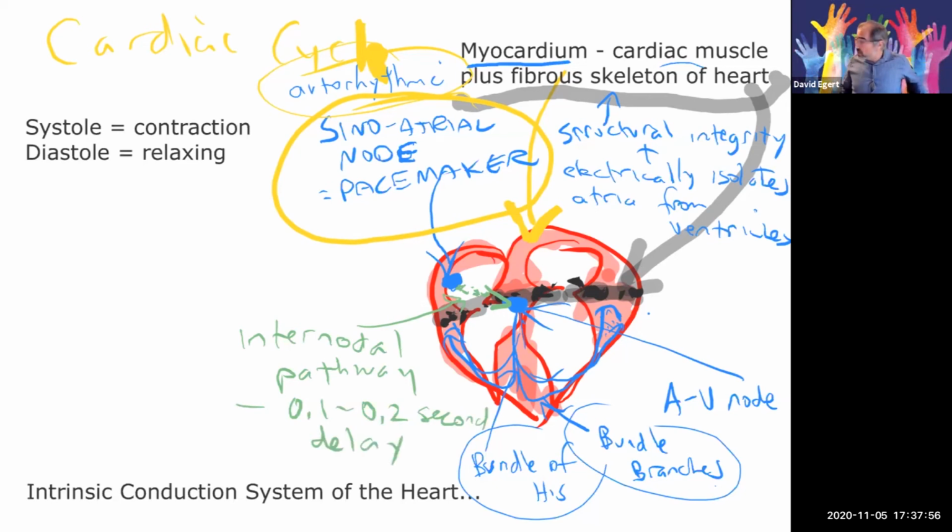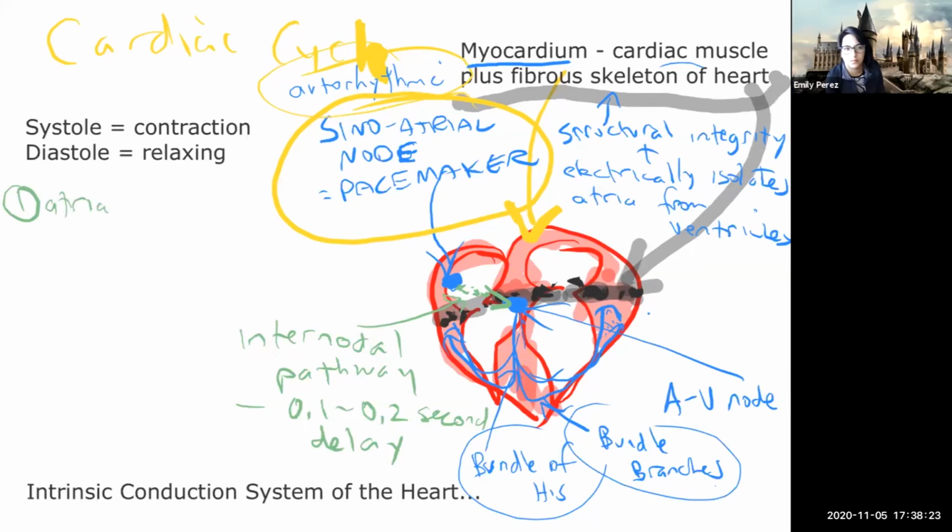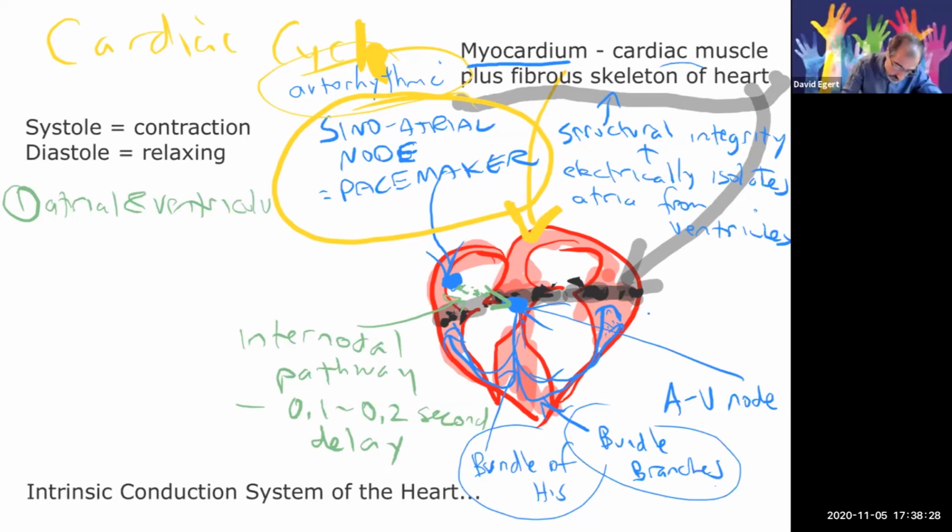So now, let me just finish this thought and then we will take our break here. The basic way that the cardiac cycle works is this. The heart has been relaxing. Both the atria and the ventricles are relaxing. So everything is just kind of refilling. Ventricular diastole.